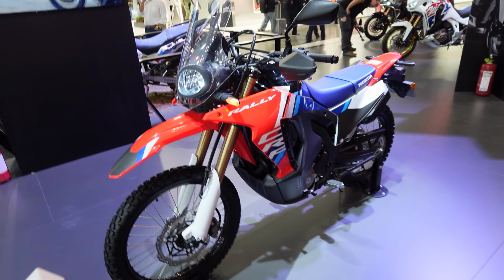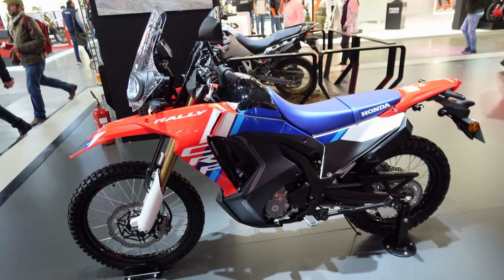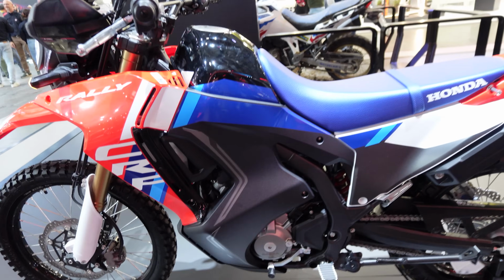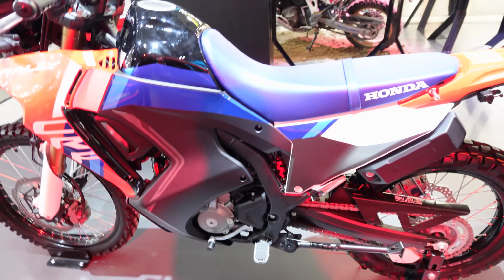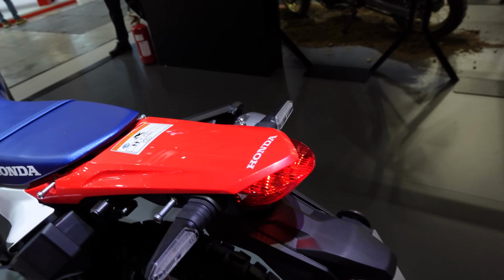This is Honda at EICMA 2024. This is the new Honda CRF 300 Rally for 2025. If it looks like the old one, well, it kind of does, but we have a new paint job for once. So we have this sort of matte black finish on the lower plastics. We have a blue seat and some blue details here and there. I quite like the look of that.